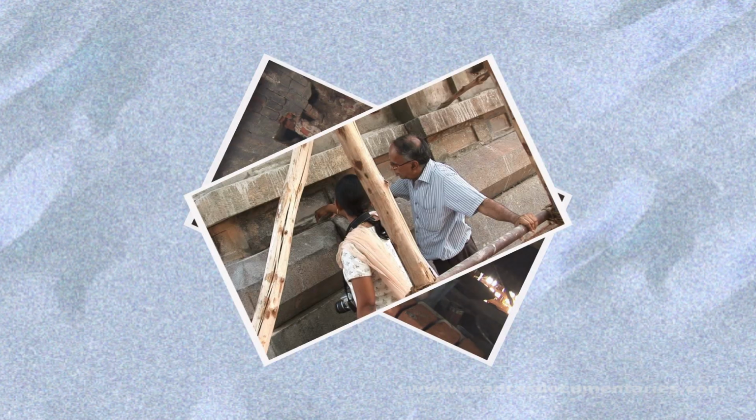Nothing was left to chance. Comprehensive photographic documentation for every stage of the work was made before, during, and after the work was executed. The stucco images were individually photographed. A comprehensive video documentation of the work at every stage was carried out.